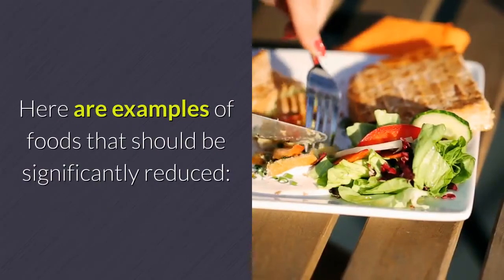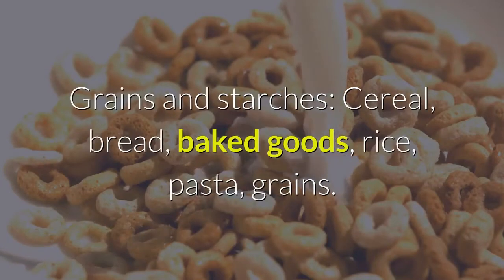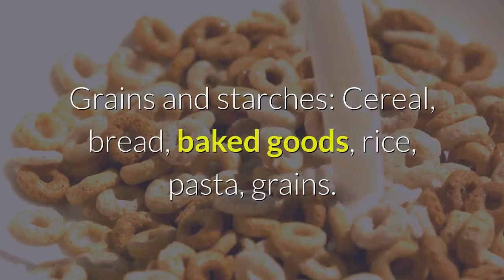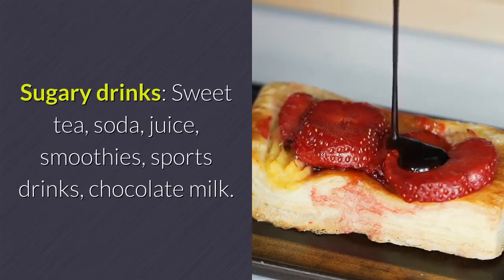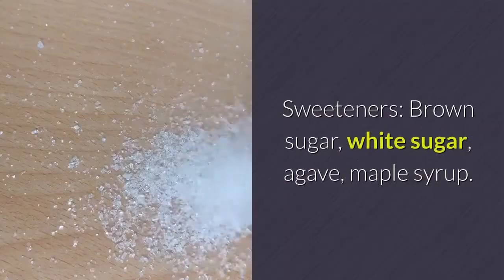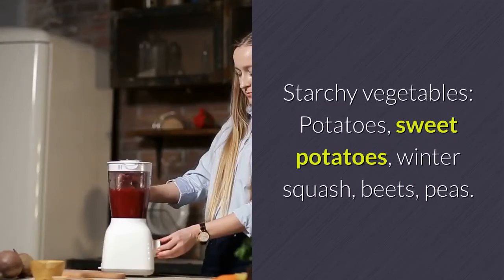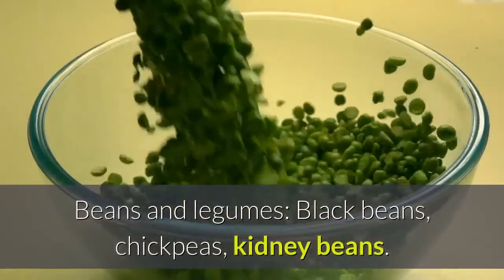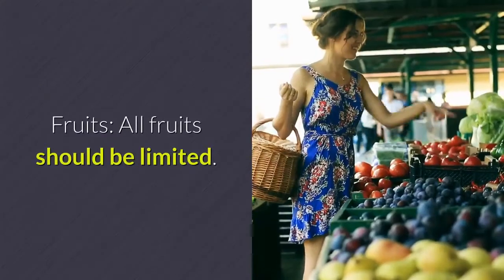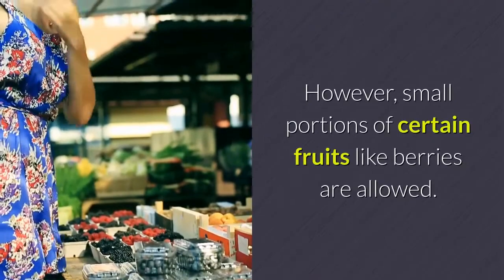Here are examples of foods that should be significantly reduced. Grains and starches: cereal, bread, baked goods, rice, pasta, grains. Sugary drinks: sweet tea, soda, juice, smoothies, sports drinks, chocolate milk. Sweeteners: brown sugar, white sugar, agave, maple syrup. Starchy vegetables: potatoes, sweet potatoes, winter squash, beets, peas. Beans and legumes: black beans, chickpeas, kidney beans. Fruits: all fruits should be limited. However, small portions of certain fruits like berries are allowed.